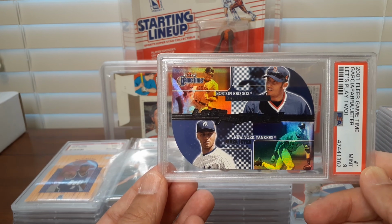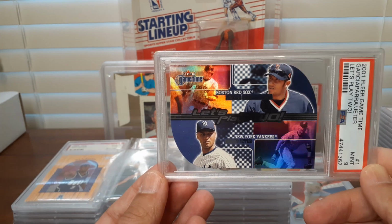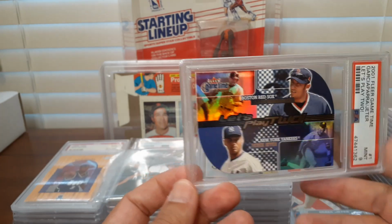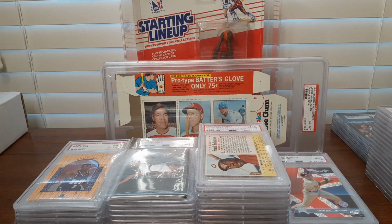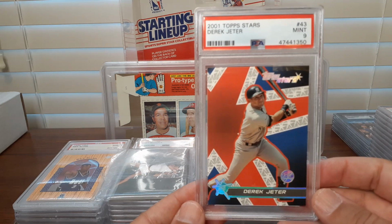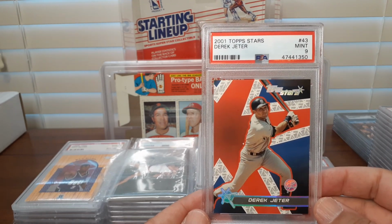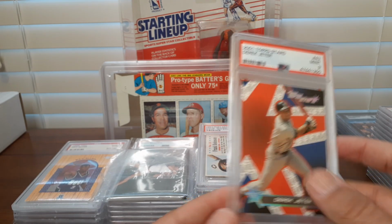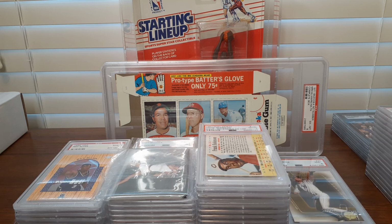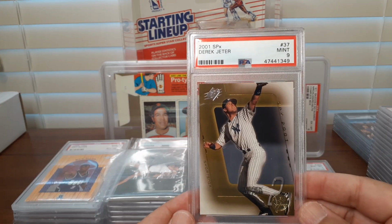Here's a cool Leaf Game Time Let's Play 2. Another low pop count on this stuff. Kind of a die cut with a refractor finish, and it's a 9. Top Stars. Low price card, but still cool to have it in a 9. It's got some nice refractor shine on there as well. 2001 again, SPx. This is the base.